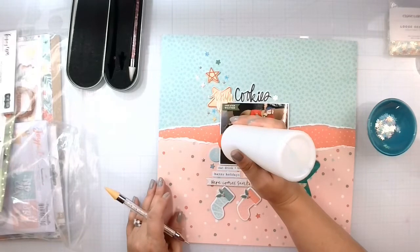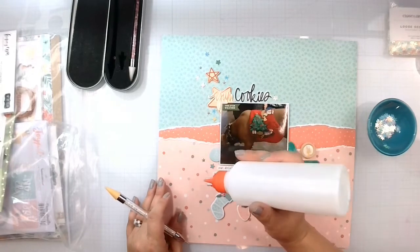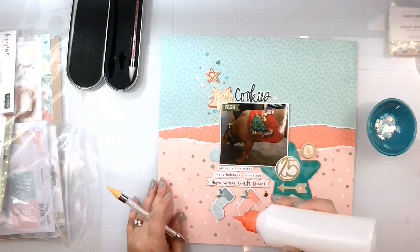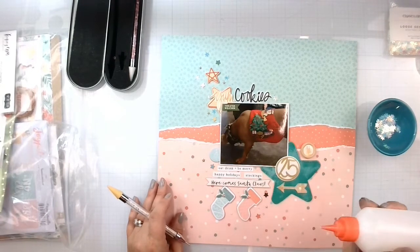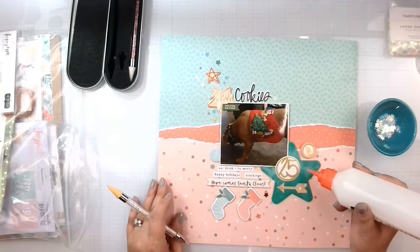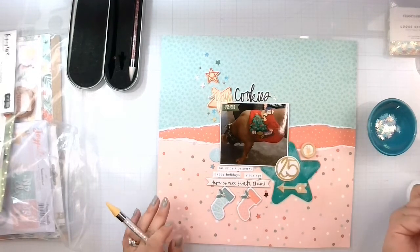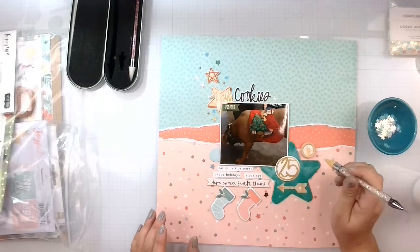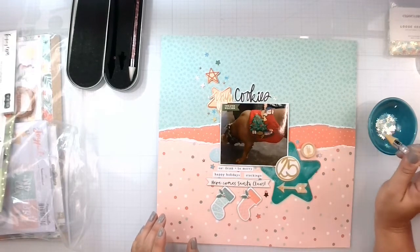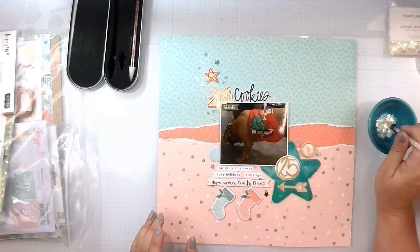We're just going to pop in a few. Oops, that was a lot. Just kind of fill in some of these void areas. Kind of have a little snow on the embellishments as well. It's always fun to add a little sparkle and shine.